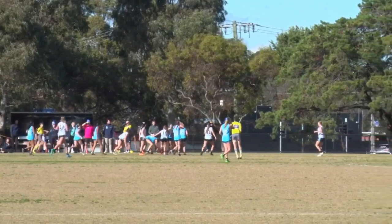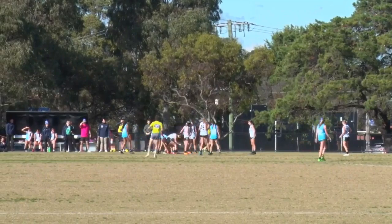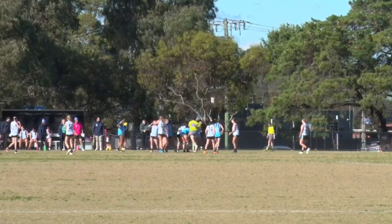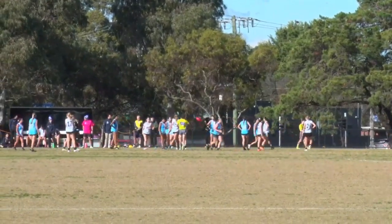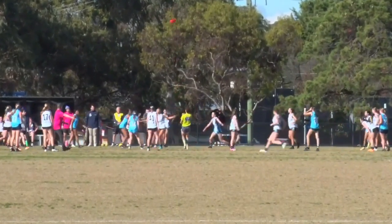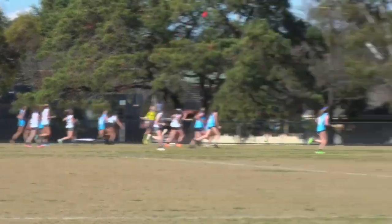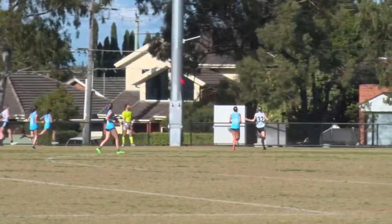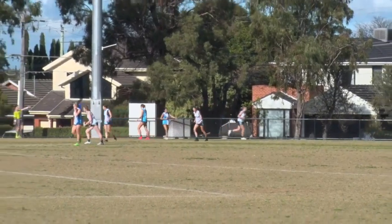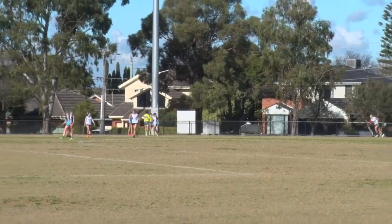It's pushing up the ground a little bit here from a South Metro Junior perspective. But they'll be happy to run the clock out a little bit here. 3.5 minutes to go thereabouts. Ball up, gets to half forward now, and it won't go any further than that. It's another free kick for out of bounds on the full, going the way of the YJFL this time.